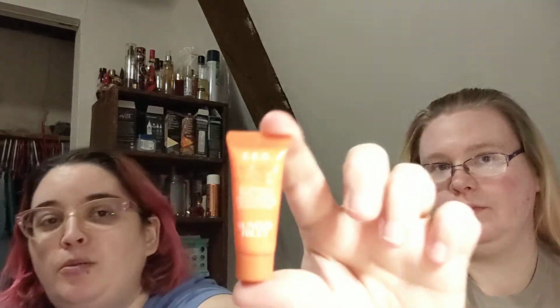Let's see. It's like a little itty bitty tube. This is a fast absorbing serum that uses vitamin C to brighten skin. This would probably be good for under the eye, get rid of some of those dark circles. I might try that. Well, I saw somebody was getting tattooed, like white tattoos, to clear up the dark circles. That's just weird. I wouldn't want it close to my face, but that's kind of cool.